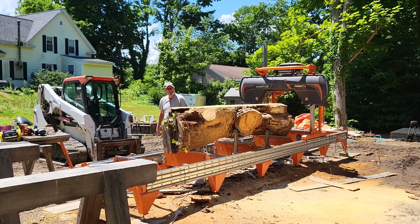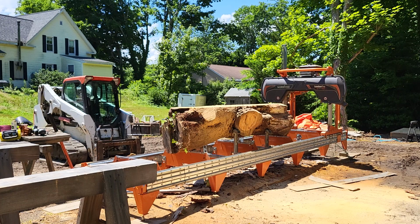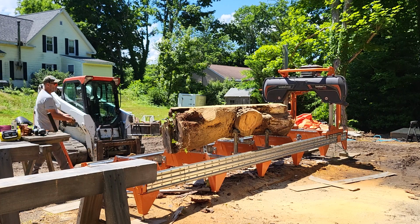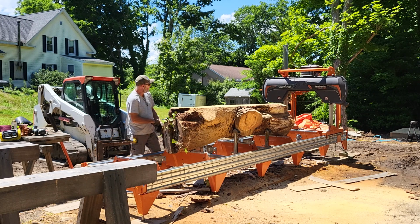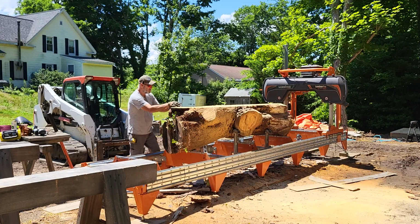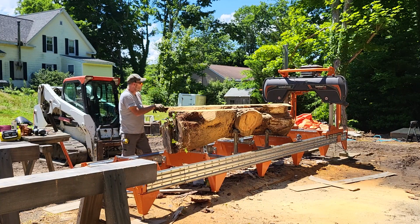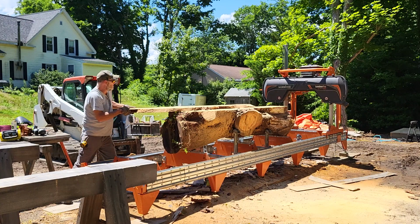Get my gloves on. We'll get this thing off. We'll take a look at what we got. It's definitely got a lot of stuff going on in it. Does look like I'm just barely clear to mill this thing. I don't know how it's going to be when I get down a little lower, but so far it looks like I got clearance.